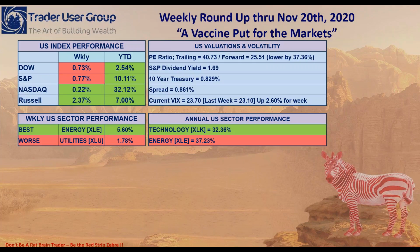And you can see from a sector performance standpoint, this week energy finished first last week, and it's up this week too. It's up 5.6%. Utilities are bringing up the rear at 1.78%. And for the year, again, technology is leading the way at 32.36%, very similar to what we're seeing in NASDAQ year to date as well. Energy is bringing up the rear, but it was around 50% underwater. Now it's only 37% underwater. So it's playing fast catch up.